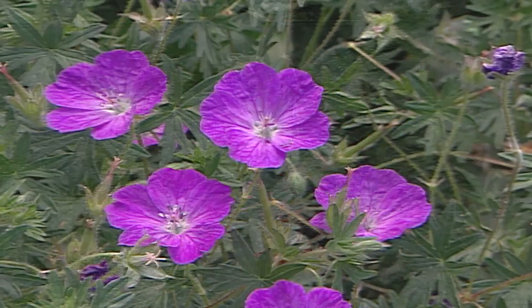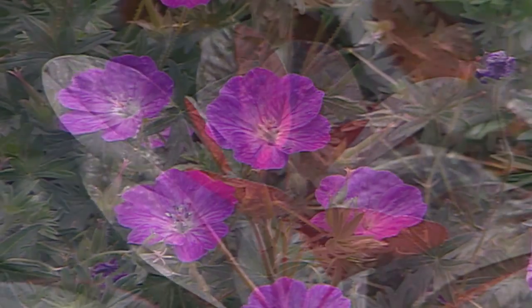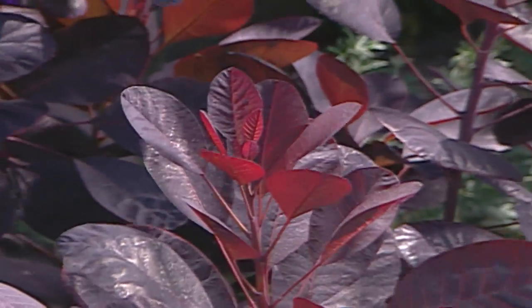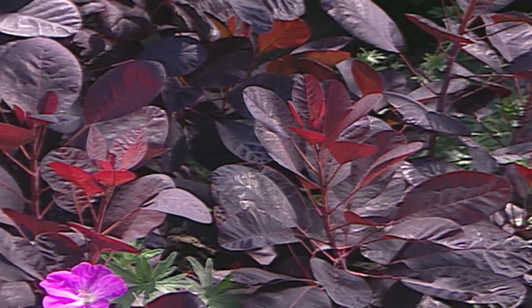Over here I have Geranium sanguineum, a bit strident color, but I love it very much in relation to the purple smoke tree, which provides a nice foil, which I stool, a technique that's cutting a plant to the height of a stool and living with the fresh new foliage every year.